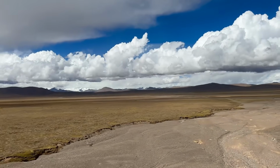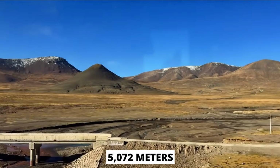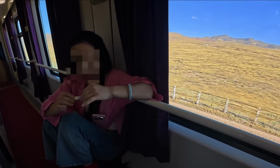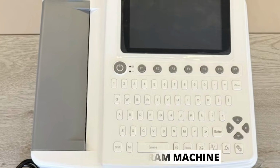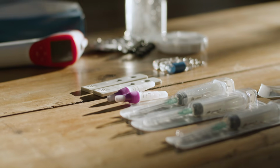When the train reaches Golmud, a doctor and a nurse board. At 5,072 meters, a passenger whose oxygen saturation drops to a serious level cannot simply be told to rest. The medical staff carry an electrocardiogram machine, anti-altitude sickness medication, and first aid supplies.